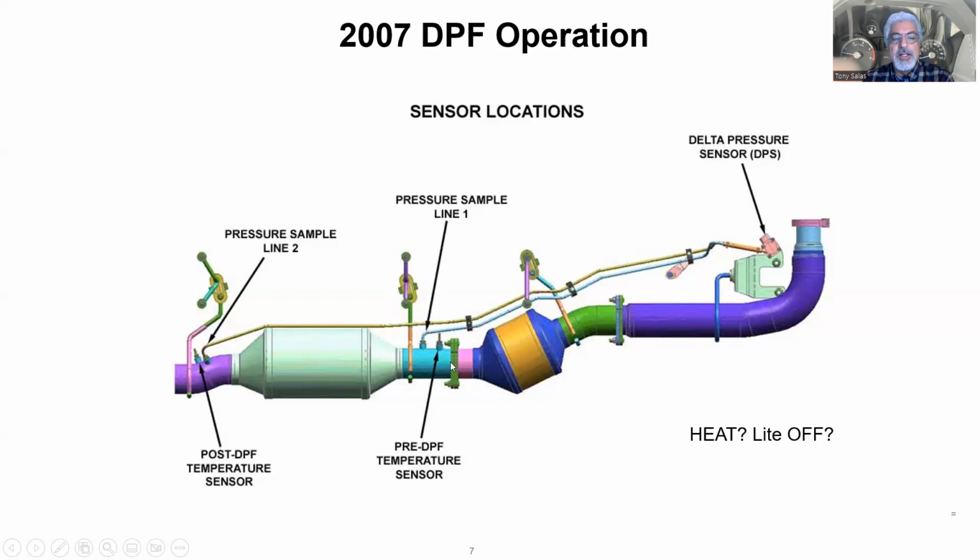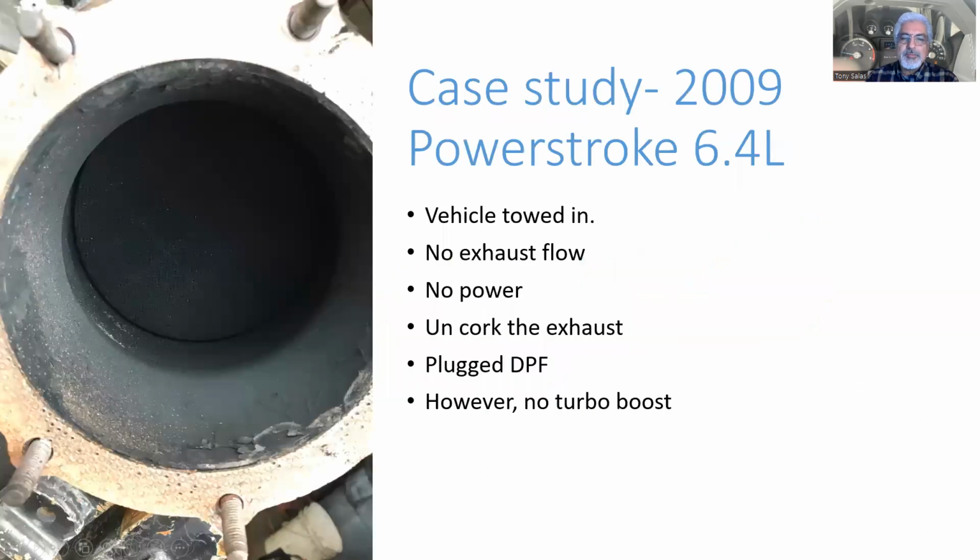We got basically one, and we should have another one before. So basically two sensors you're going to see there.